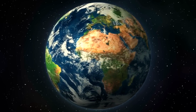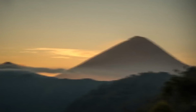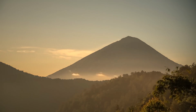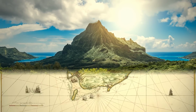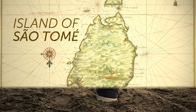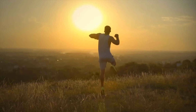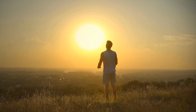If this theory is true, we're lucky there are no more spots like this that can shake the Earth. Other scientists believe the pulsation happens because there's a volcano near the critical spot, the island of Sao Tome in the Bight of Bonny.